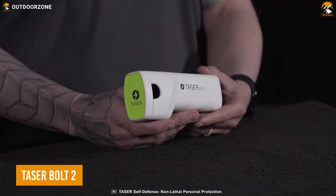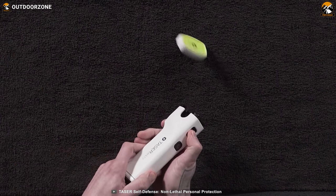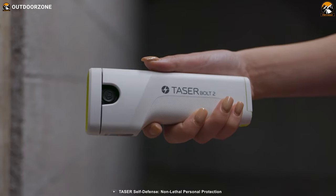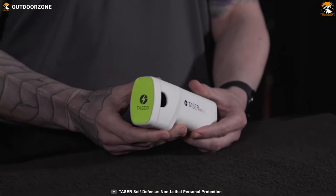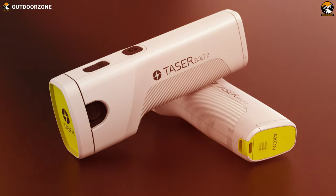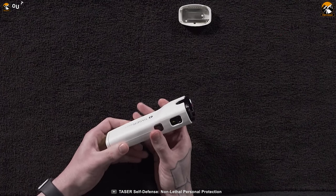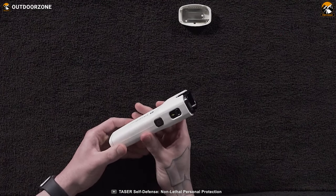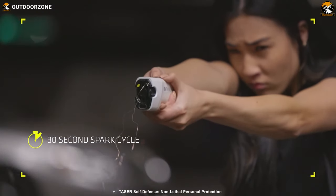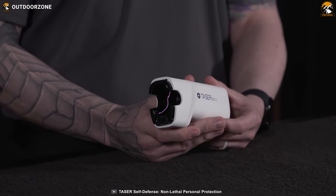We begin our list with the Taser Bolt 2, a non-lethal self-defense device for civilians. It's lightweight and easier to carry than the previous generation, making it perfect to carry inside a pocket or a bag. Moreover, the design is much more refined and ergonomic, with improved buttons that are intuitive and have an impressive clicky feel to them. This stun gun can immobilize and neutralize an attacker for up to 30 seconds, so that you can react to the situation pretty quickly.